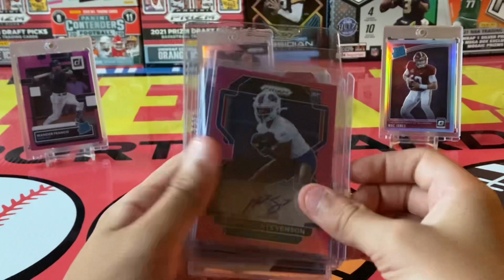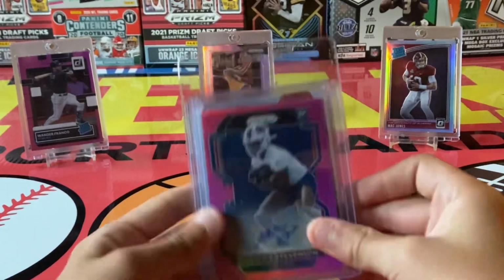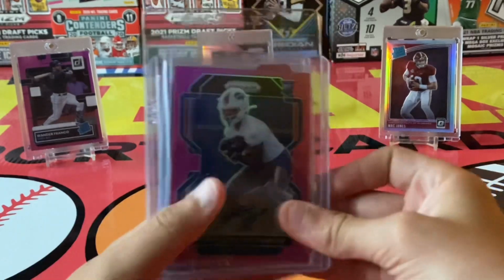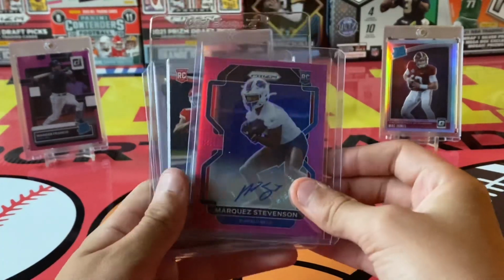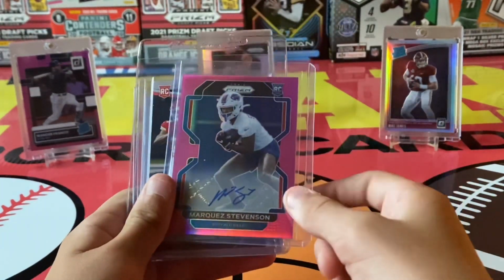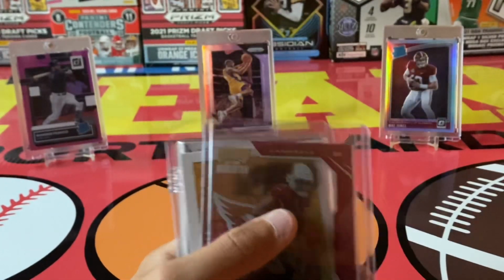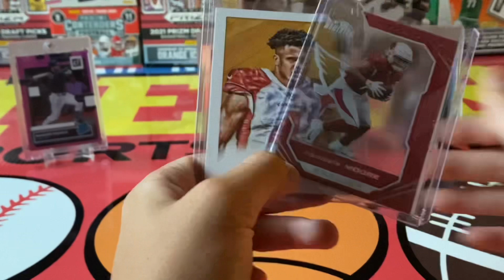We got this Marquez Stevenson Prism rookie auto. Got this in a break, so beautiful card. The Prism rookie autos, they'll sell well, any Prism rookie, but especially with the auto, that's the pink Megabucks exclusive. Got a Cornell Powell rookie patch. We got two Rondale Moores here.